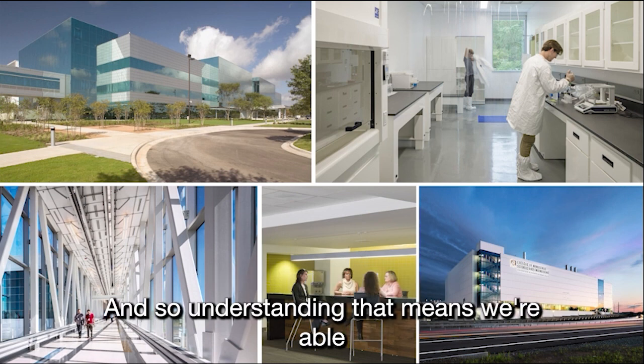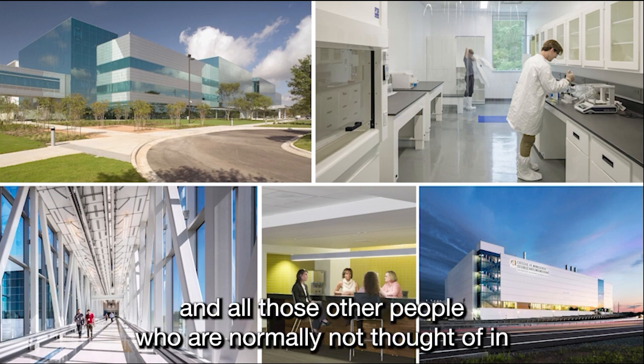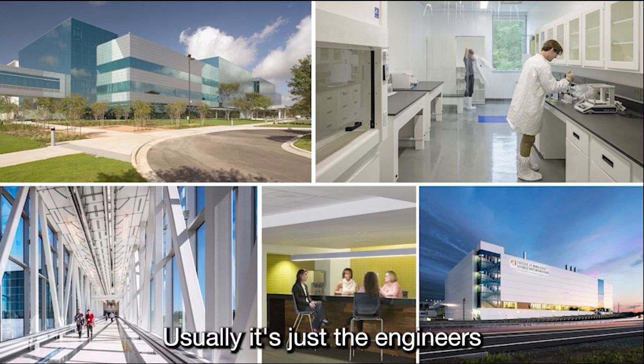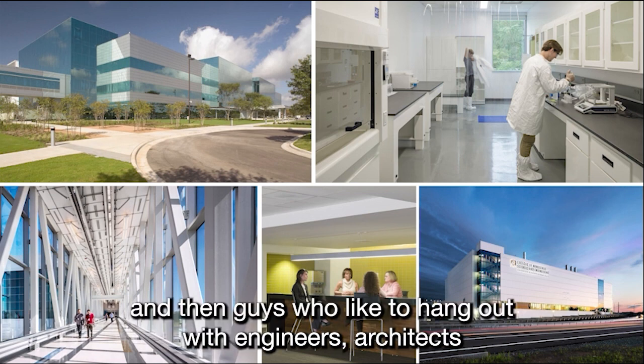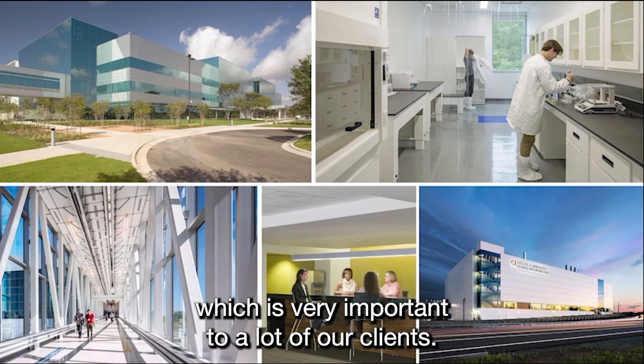becomes truly important. And so understanding that means we're able to engage our interiors team and our workplace strategist team and all those other people who are normally not thought of in this context. Usually, it's just the engineers, and then guys who like to hang out with engineers, architects who like to hang out with engineers, and that's all it is. But no, there's this idea of branding, which is very important to lots of our clients.